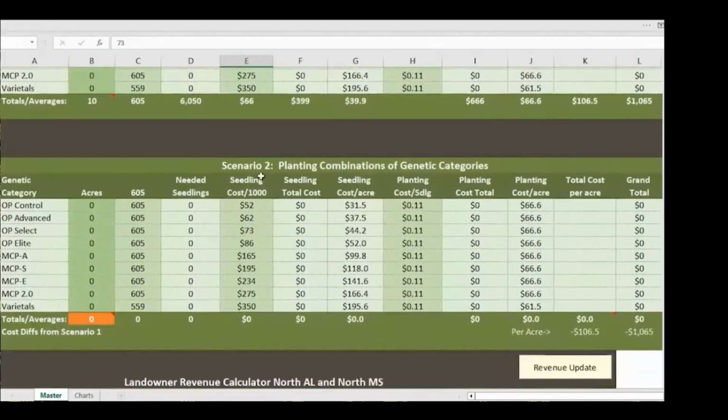Now, we're going to come down to scenario 2, and remember we said we were going to compare an open pollinated advanced seedling or a mass control pollinated advanced seedling. We're going to select the cell beside MCP-A, which stands for Mass Control Pollinated Advanced, and we're going to input the same 10 acres. Click the down arrow, and we're going to leave it at 605 trees per acre. Here, your number of seedlings needed for the full 10 acres is 6,050. Your seedling cost per 1,000 seedlings is $165 because we're now in the control pollinated category. Total seedling cost is going to be $998 for a seedling cost per acre of $99.80. Again, using the default 11 cents per seedling for planting cost, comes out to be $666 or $66.60 per acre.